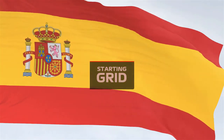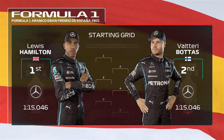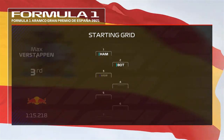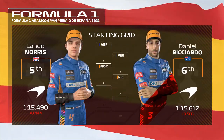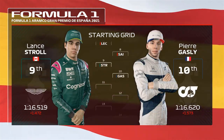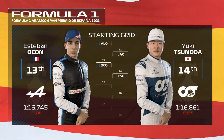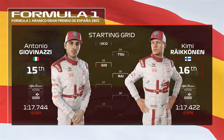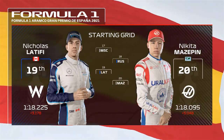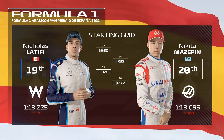Before we begin, let's take a quick look at the grid lineup for today's race. Lewis Hamilton lines up on pole position, and it's Valtteri Bottas that completes the front row. Looking down the rest of the grid, we have Verstappen, Perez, Lando Norris, and Ricciardo, Leclerc, Sainz, Stroll, and Pierre Gasly, Fernando Alonso, Jackson, Esteban Ocon, and Tsunoda, Giovinazzi, Raikkonen, Mick Schumacher, and George Russell, Latifi, and Nikita Mazepin. That's it then, it's time to go racing as we head to trackside for today's race.